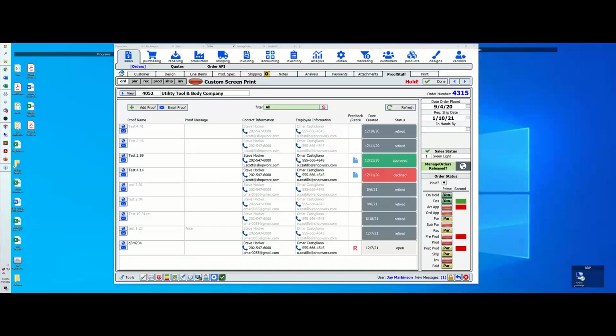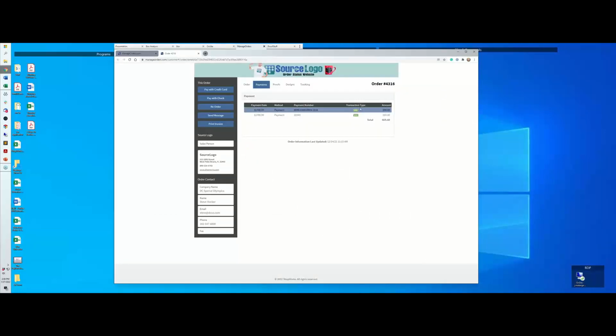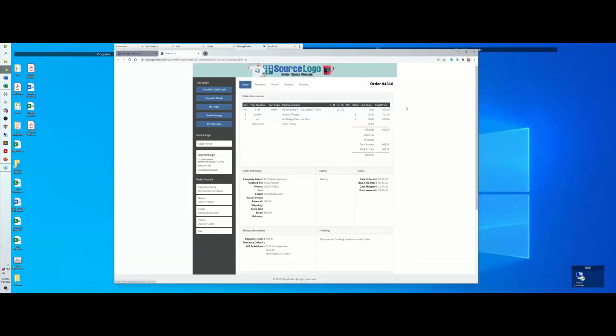Frank asks, will manage orders be able to show if a product is pending for any orders? I'm going to say no in the way that you've worded it. What manage orders can do is show you order status. For some reason, we got some sort of glitch here where the order status is not being shown, or maybe we have it set up that way on purpose. But the order status here will show if all items have been received or not received.